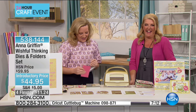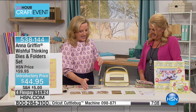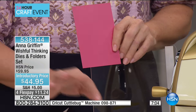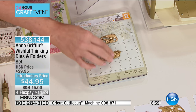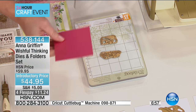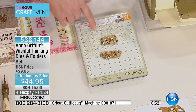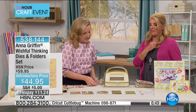A good idea. Okay, so I'm going to use our Cuddlebug and cut these. What's really great about the dies is that they're so small that you can use all your scrap pieces of paper. So I'm going to cut 2 at the same time, mom and dad. I'm also using the new magnetic mat that goes with the Cuddlebug, which, by the way, I will tell you about in just a few minutes. You can get that because we now have it separately.